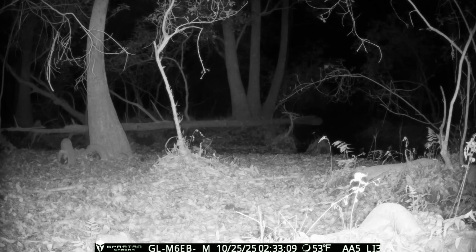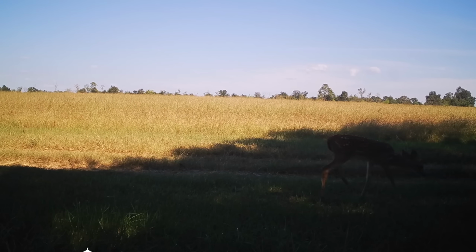And here we got a pair of baby raccoons. I've enjoyed watching them run around from one end of the farm to the other. My best guess is they're twin boys, because most of the time they're wrestling and flipping over each other. And here we got one of the baby deer struggling to keep up with the mama. And another good daytime sighting of the spotted one.